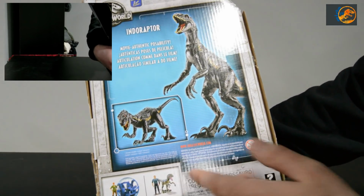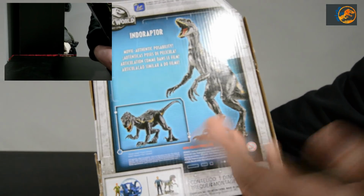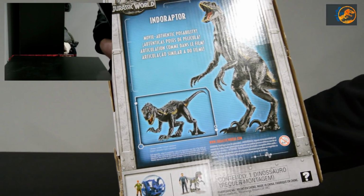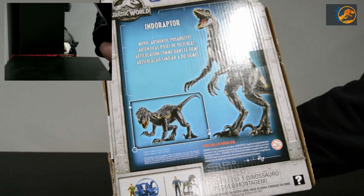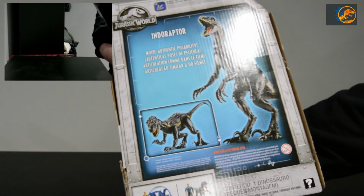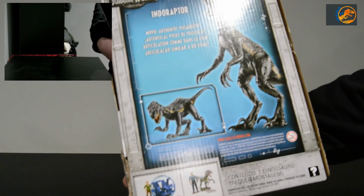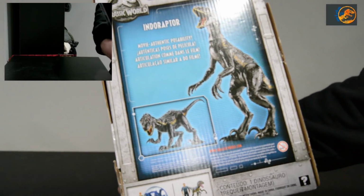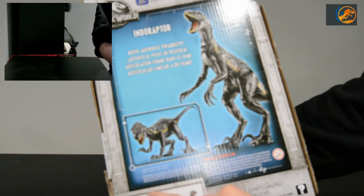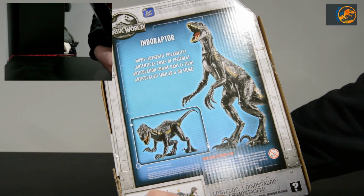Some cautions, like don't eat any parts that come off of this, because why would you want to? It also showcases a couple other items that are available, such as Owen with Blue, and then Claire with the, I guess you want to call it battle damage, even though it's not technically under that line, but it's definitely a damaged gyrosphere. You can see the glass is all shattered on there.